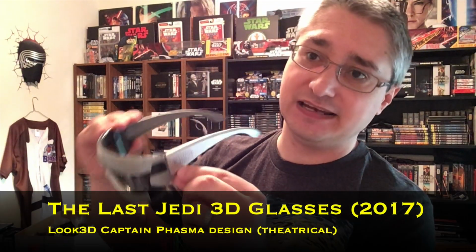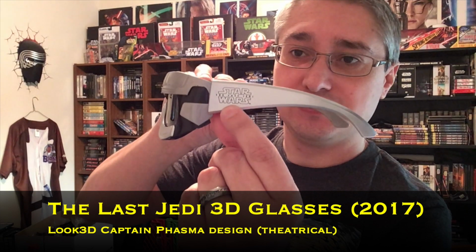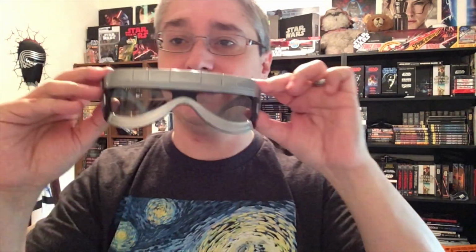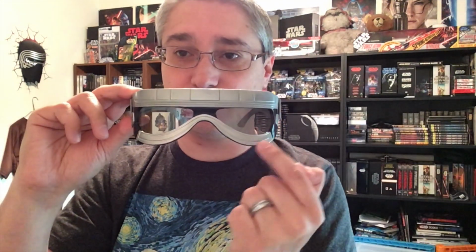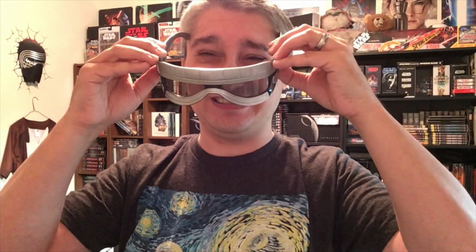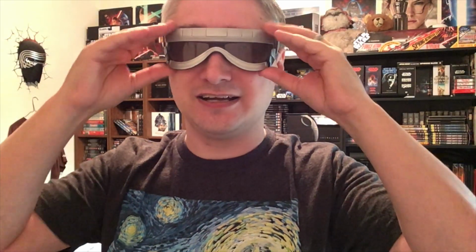As for Phasma, she finally gets her due, I guess, with these, in getting a better pair than she got with the Force Awakens standard. Basically, it's the same design except for the top here and the ridges as those Executioner ones. So, a nicer version, oh my god, a much tighter version, of the Phasma ones. What are these, made for children?